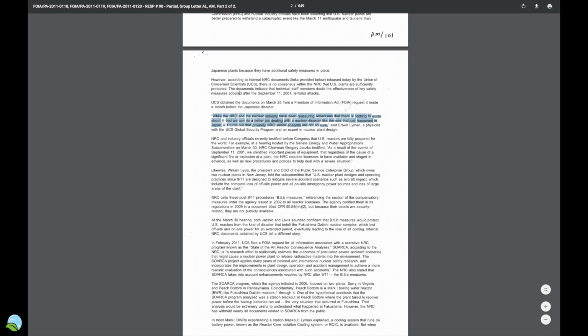Now here is a Freedom of Information Act letter. While the NRC and the nuclear industry have been reassuring Americans that there is nothing to worry about, that we can do a better job dealing with a nuclear disaster like the one that just happened in Japan, it turns out privately the NRC senior analysts are not so sure.